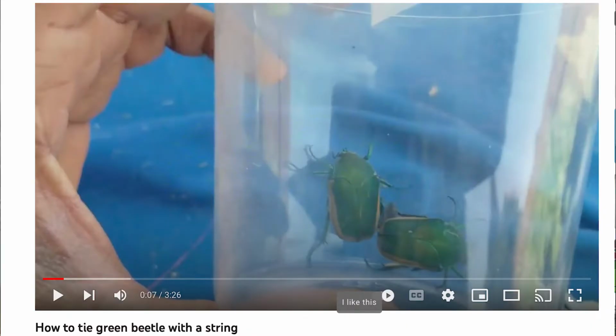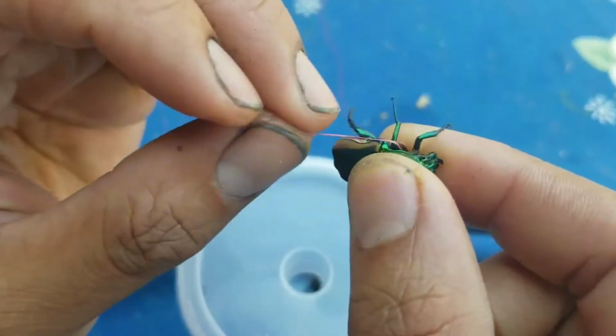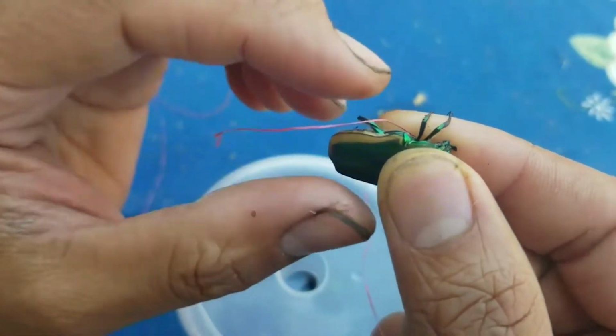But he's not a beetle, he's a Martian, so we won't spend any more time talking about him. Sweet. There are a few videos out there on YouTube of people tying strings around beetles' bodies and then flying them around like kites. Try not to choke the beetle.